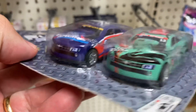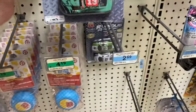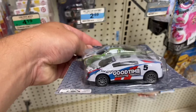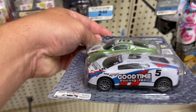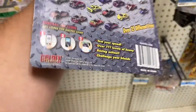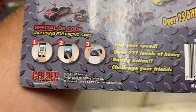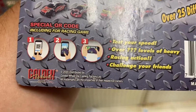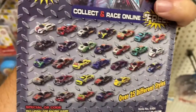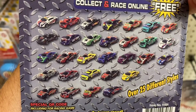I guess this is supposed to be maybe like a Camaro. And I think, if I remember correctly, they were all the same casting. So a lot of variety in terms of liveries, but same car. There you go, Golden Wheels. That's a pretty popular lower tier diecast maker from China.